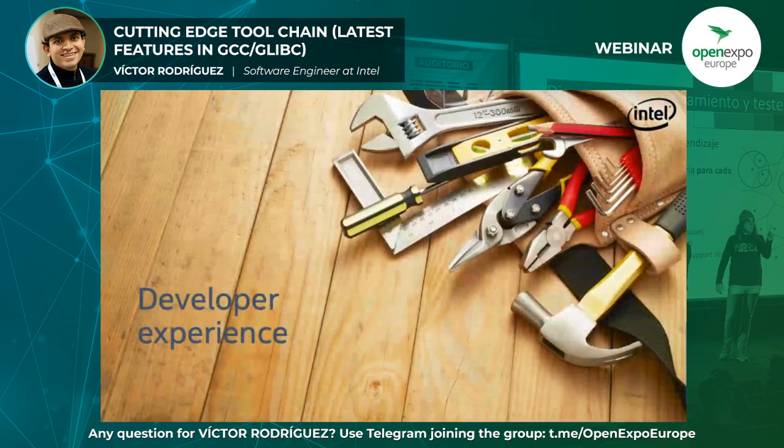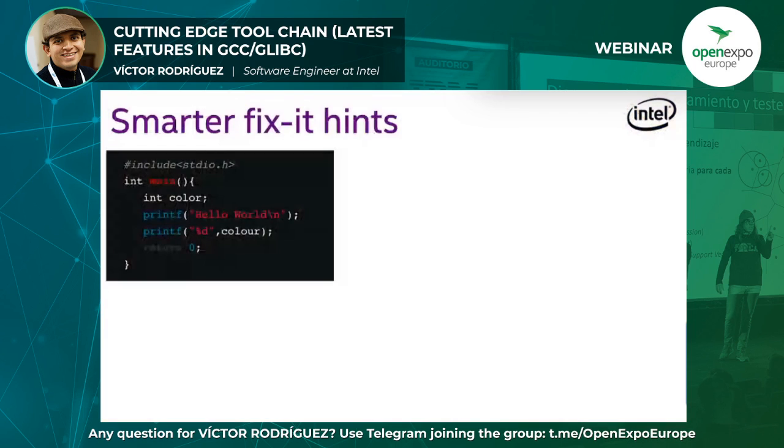And the last one that I want to show you is developer experience. There have been a lot of things implemented in the latest years about developer experience, and maybe this is the most tangible way that you could see the latest changes to the compiler. So let's take into consideration this one. Int main, and then we have color, we have print hello world, and then we commit a mistake, a very basic, simple mistake that we commit all the time, a typo. So instead of printing color, we print colour, adding a U, and then we say return zero.